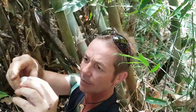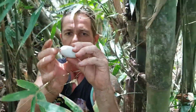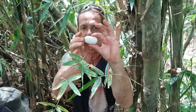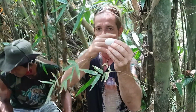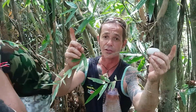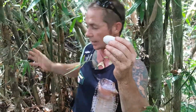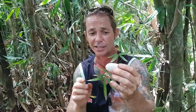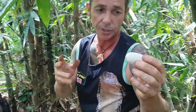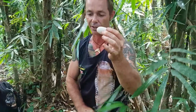So, that's the egg there. It's a typical reptile egg, soft shelled egg, and you can see it's quite a large egg for a snake. And when the little baby cobra hatches out, it's going to be about 30 to 35 centimeters long with fully functional fangs. And once they hatch out, they'll be off on their way through the forest, and they're going to eat anything they can catch and swallow, which includes geckos, frogs, any other smaller snakes than them.